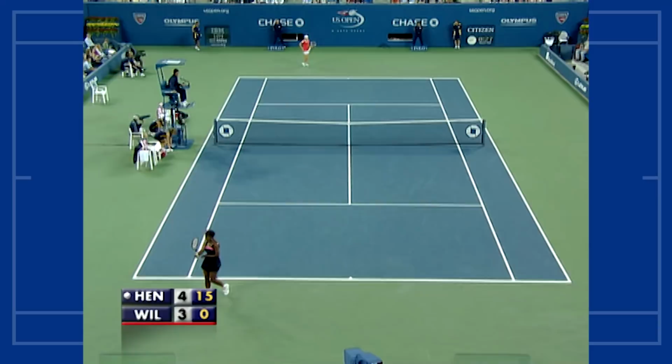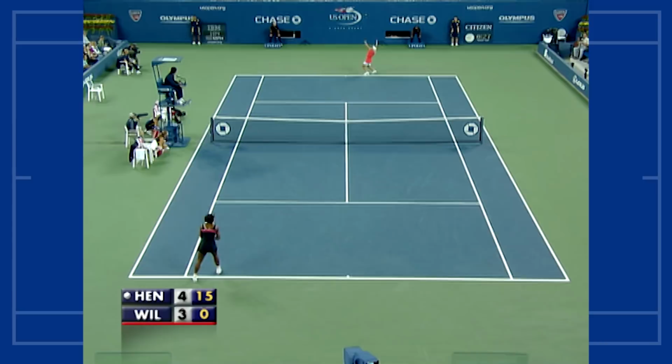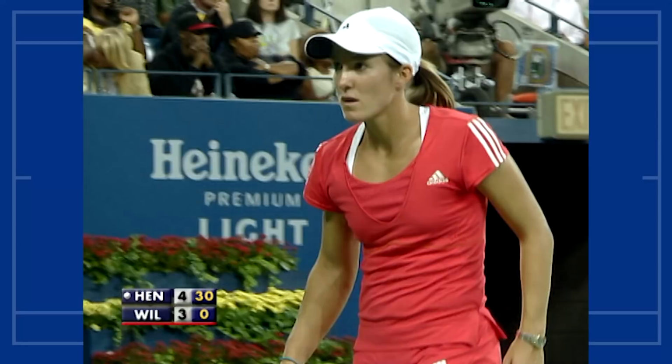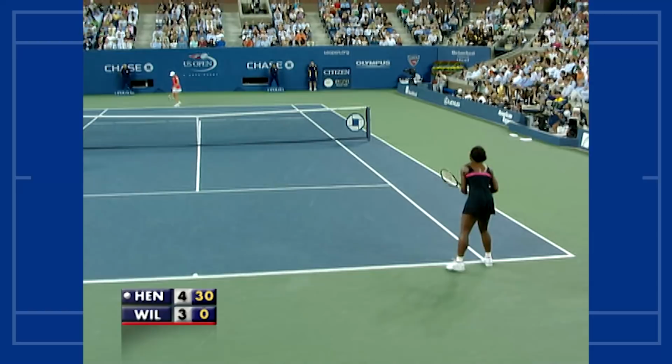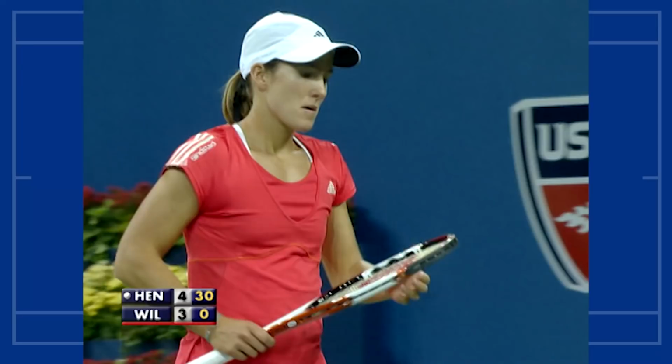Has got the edge with that opening break of serve. 15 love. It's wide on the backhand. 30 love. The match at Wimbledon in the quarterfinals was a three-setter, which Henin prevailed in. Wide for Enna. 30-15. And unless Serena can turn this around right now, she'll need two sets to win this match.